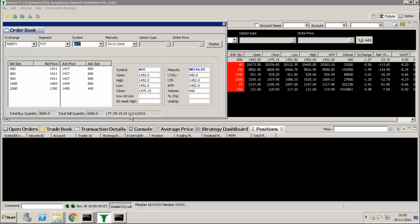So this is a feed of 11th of November. This is the depth order book you can see of the exchange. On 11th of November the time is 9:15:29 right now, and we are playing this feed, and the orders will be going to our simulated exchange, or a virtual exchange.